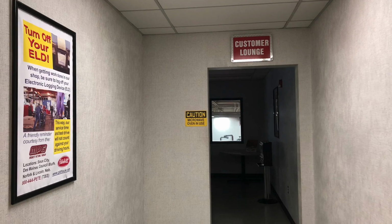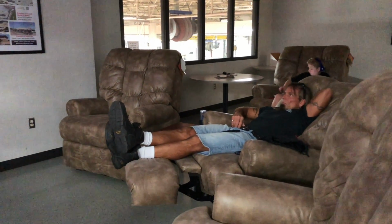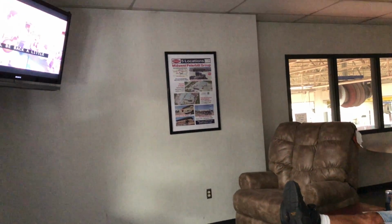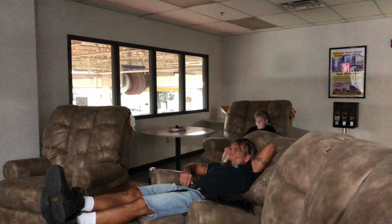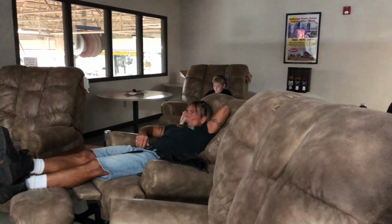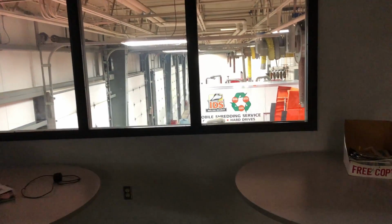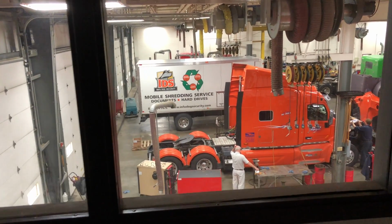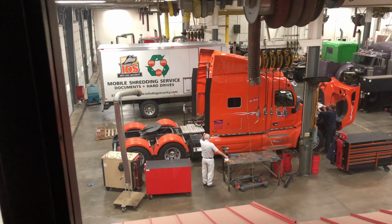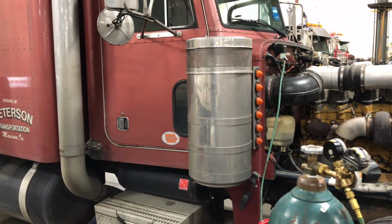Down the hallway is the customer lounge, and talk about comfort. 4 brand new oversized recliners make anyone want to relax while waiting for their truck to be fixed. The customer lounge is a perfect place to watch TV or take advantage of the free customer Wi-Fi. Drivers are able to check in on their truck's progress through the big picture window overlooking the heart of the service department.